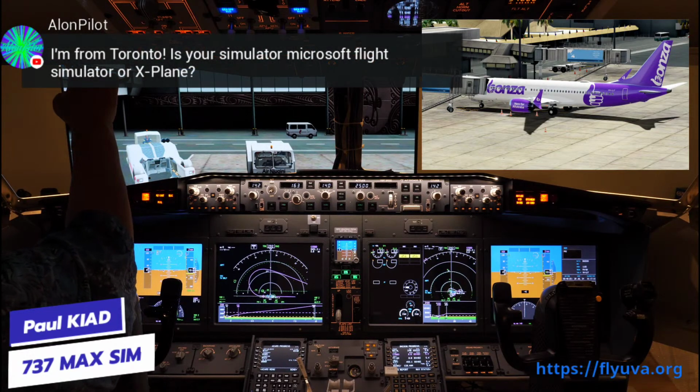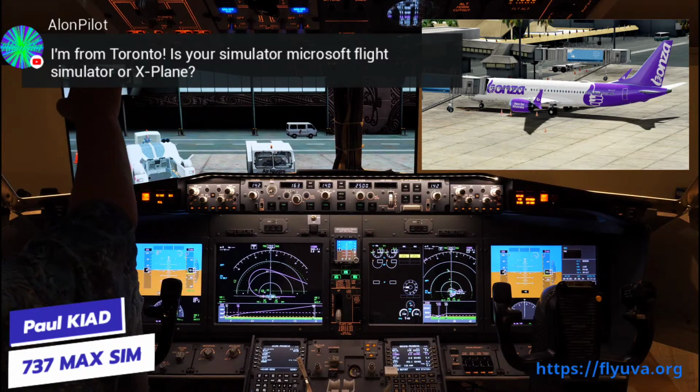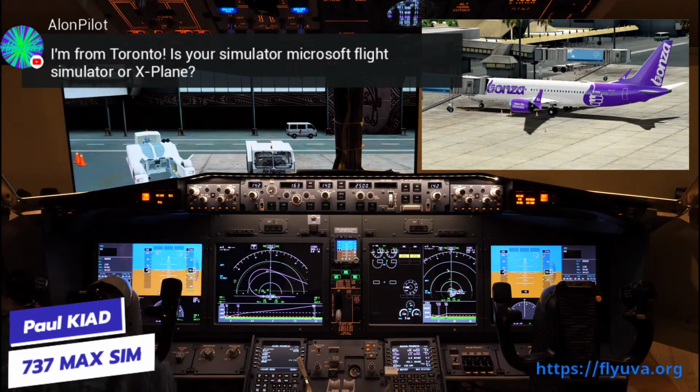So you're from Toronto. Is your simulator Microsoft Flight Simulator or X-Plane? Actually, if you're in Toronto, you should pay them a visit and check it out. But actually, they're not using Microsoft Flight Simulator or X-Plane. They're using P3D.